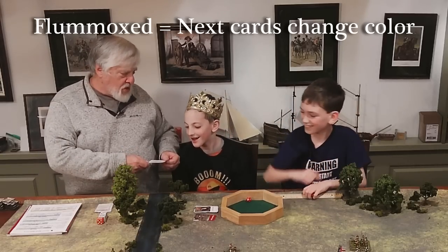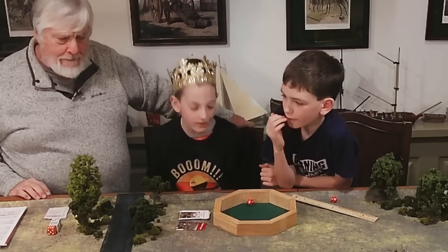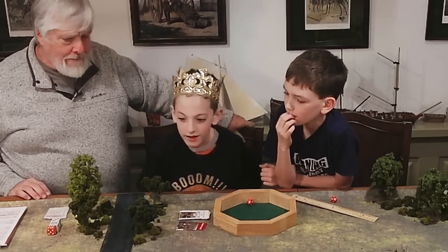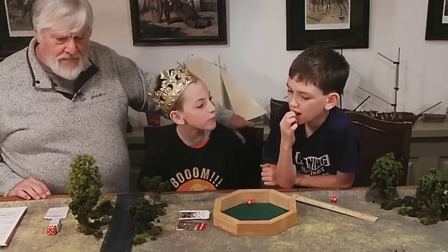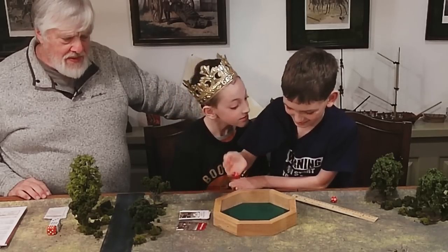And now this becomes your card. All right, so here the cards change. So instead of being Yorkist, it goes Lancastrian. Do we have to roll across the river? No, we don't. Don't cross it. All right, I'm going to move these guys here to cross the river.